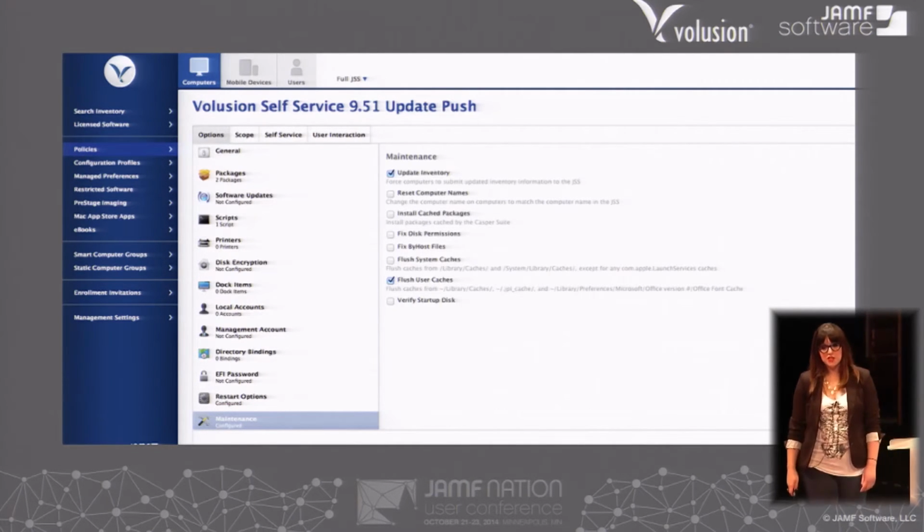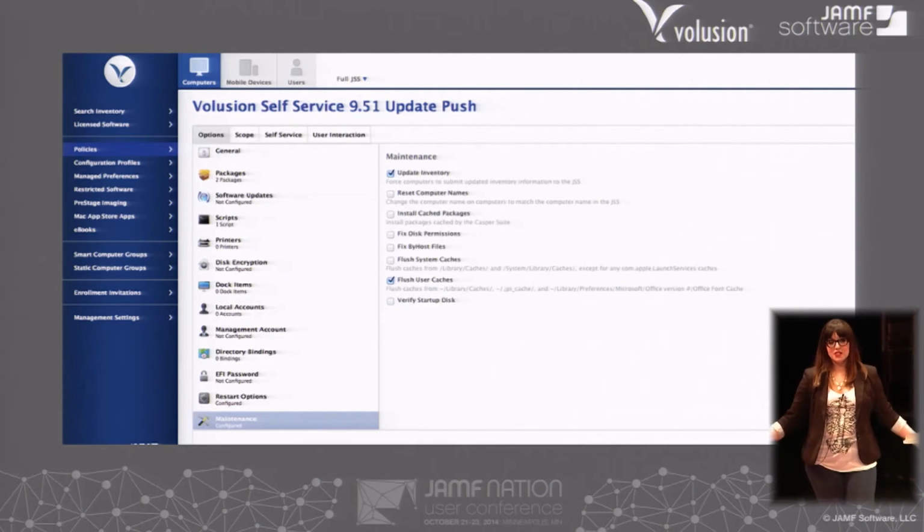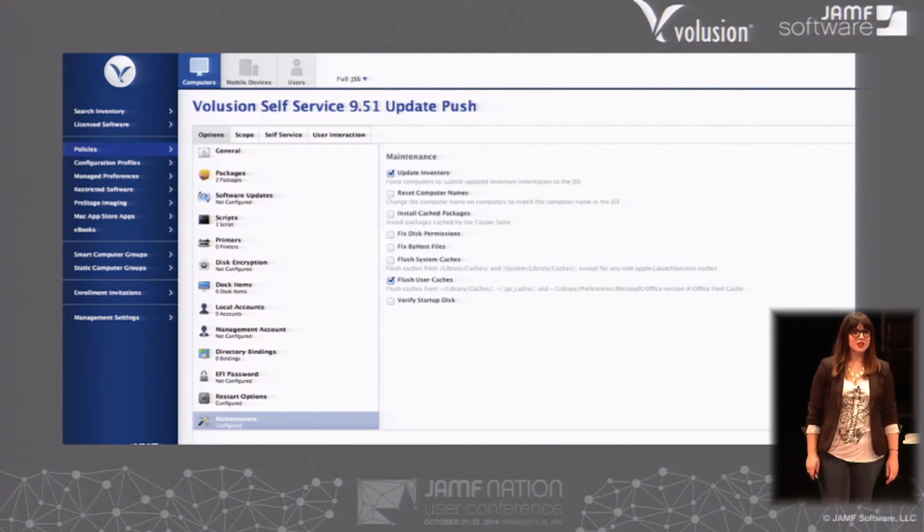Something else that I'll just mention very briefly, if you need to go through and update the self-service app, like you notice something totally different between version 9.3 and 9.4 and 9.5, and you want to redeploy the actual self-service application, I would throw in a flush user caches and update inventory in the policy that pushes out that new package to your users. That way the old imagery isn't cached on their machine, so that when they reopen it the next time, they'll see the right stuff.